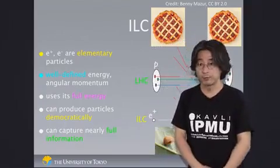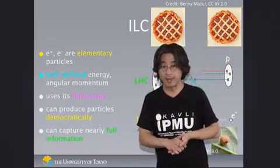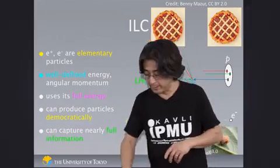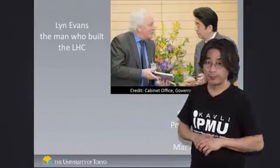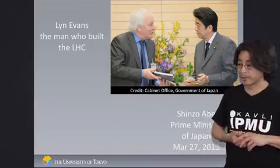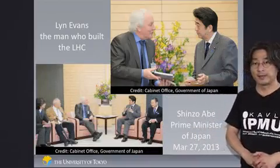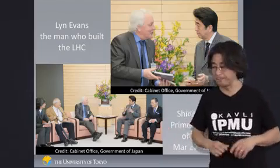Well, the LHC will keep running for another 20 years or so, and we're looking forward to even better data coming out from the LHC. But the discussion to build this new kind of machine has just started. And the person who actually built the LHC, Lyn Evans, visited Japan recently and ended up meeting with Prime Minister Shinzo Abe. And he wanted to convey the idea that all the people in Europe are looking forward to the contribution of Japan in this next big machine. I was there also as a translator next to him.